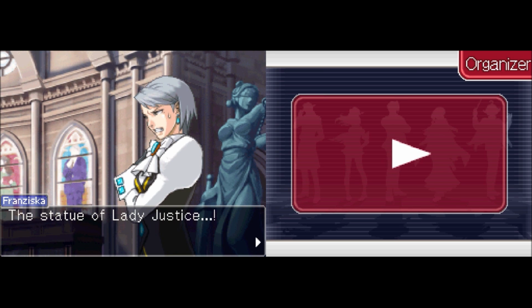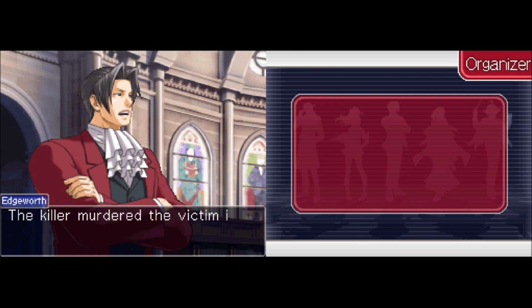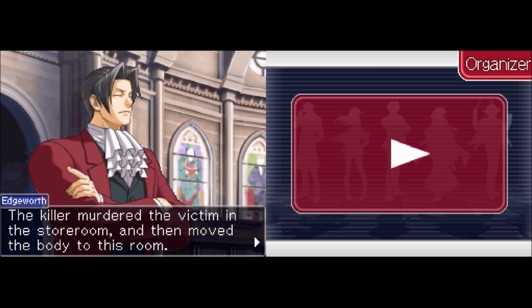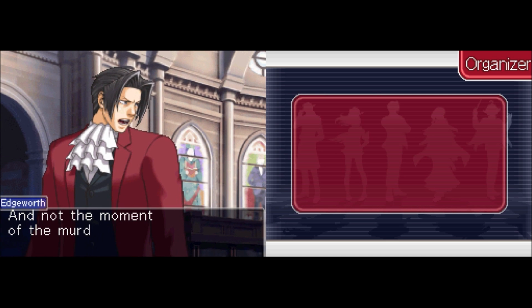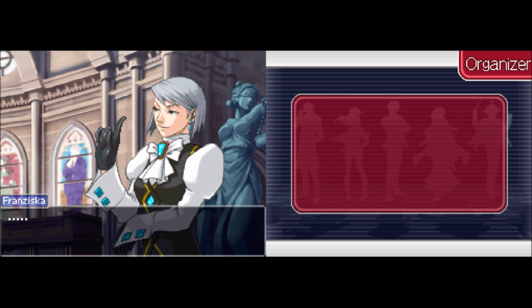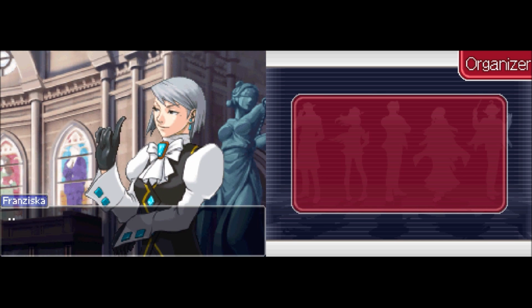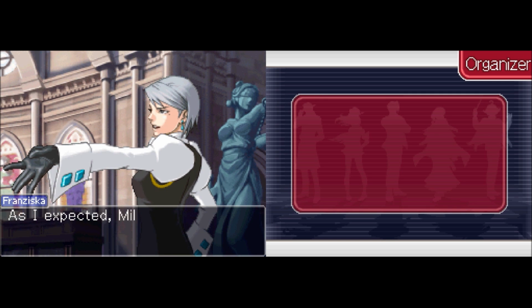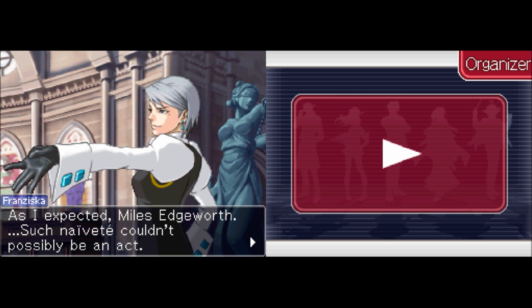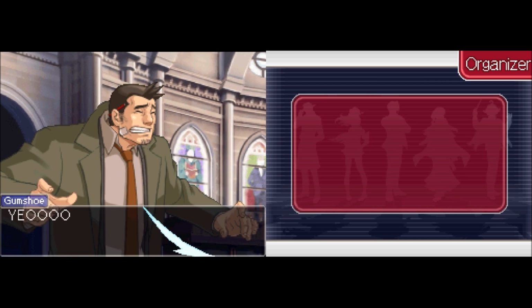And right under the lift is the statue of Lady Justice! Then you understand the murder did not take place here. The killer murdered the victim in the storeroom and then moved the body to this room. What Lady Justice witnessed was a coward trying to conceal their crime, and not the moment of the murder. As I expected, Miles Edgeworth, such naivety couldn't possibly be an act. Just how is Mr. Edgeworth naive?